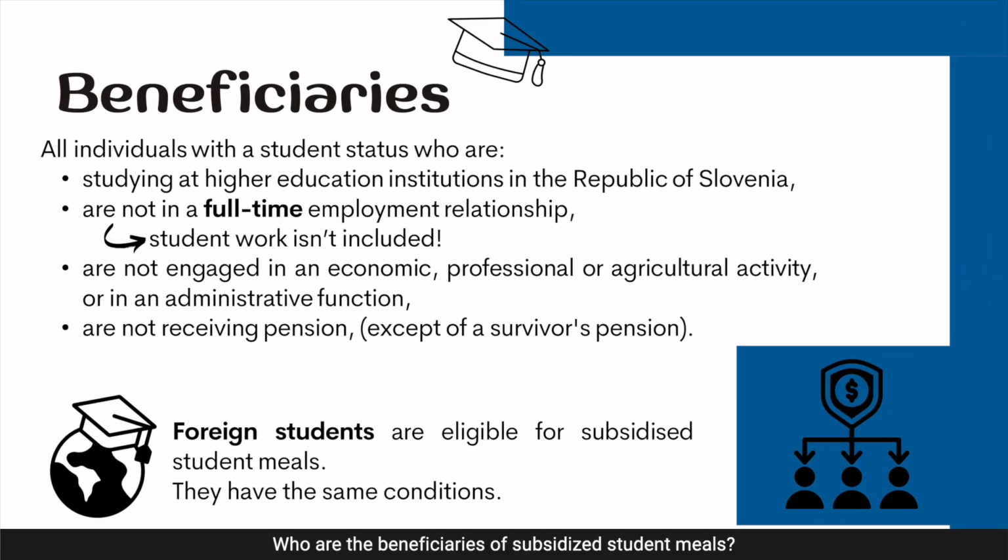Who are the beneficiaries of subsidized student meals? Those are all persons with a student status who are studying at higher education institutions in the Republic of Slovenia and who are not in an employment relationship. To clarify that, in Slovenia, we have a special kind of work for students, student work. This kind of work does not count as a full-time or part-time job. That is why people who have a contract and have a regular job cannot use student coupons. But if you are a student and have a student job, you're most definitely entitled to student coupons.